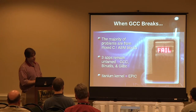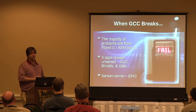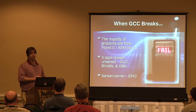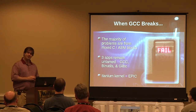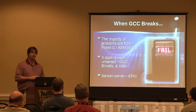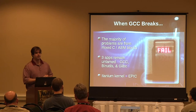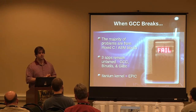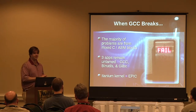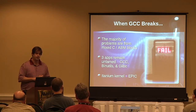Three apps remain untamed. That would be GCC, binutils, and glibc. You know, I don't even know if I want to try touching those because I don't want a black van coming to my house and taking me away for compiling something that I shouldn't have compiled. But anyway, the Itanium kernel in the SGI situation right now is EPIC. Anybody know why it's EPIC? Because it's the Explicitly Parallel Instruction Set Computing platform. That failed, didn't it? Okay, well, failed there. The project is a failure right now. We're still trying to figure out what's going on.